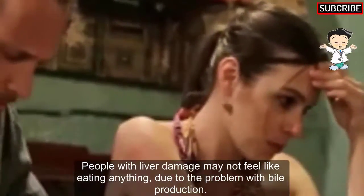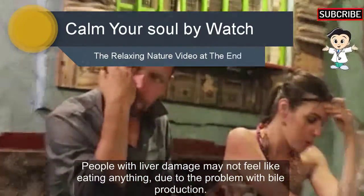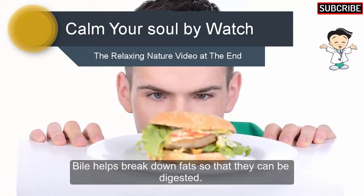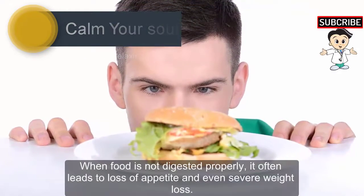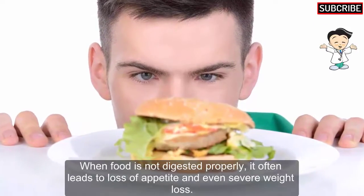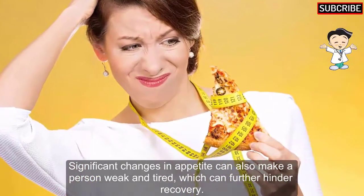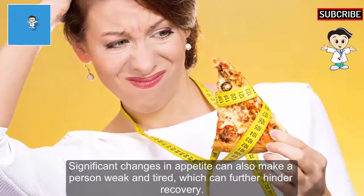People with liver damage may not feel like eating anything, due to the problem with bile production. Bile helps break down fat so that it can be digested. When food is not digested properly, it often leads to loss of appetite and even severe weight loss. Significant changes in appetite can also make a person weak and tired, which can further hinder recovery.